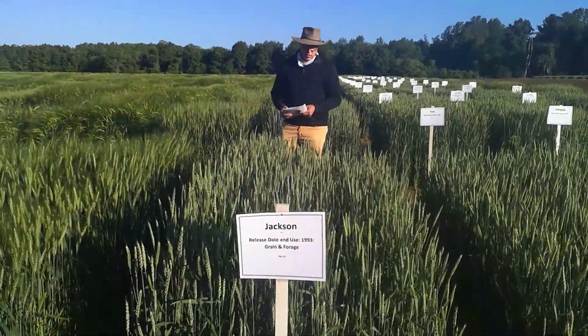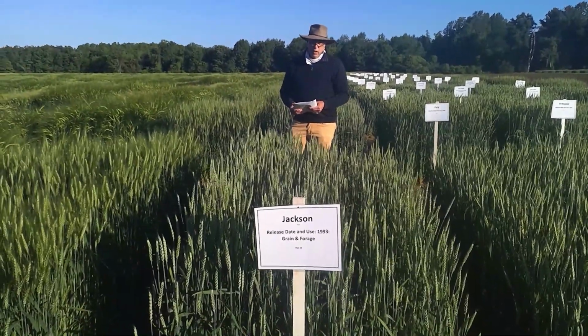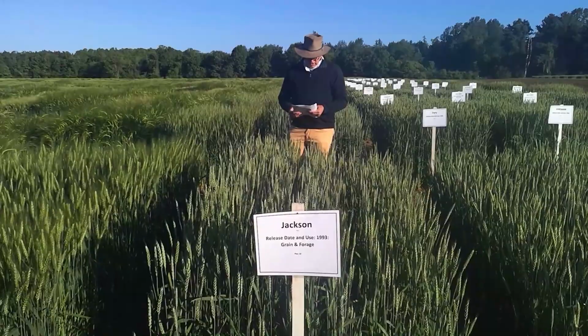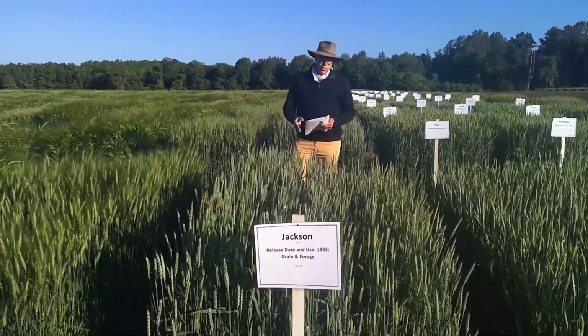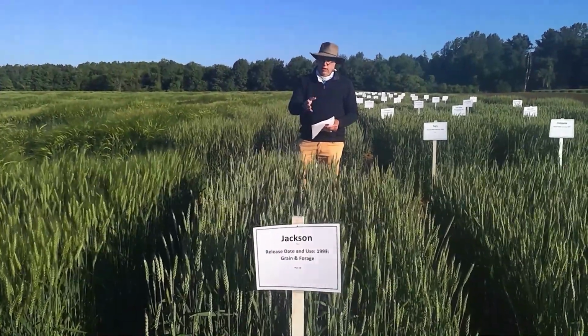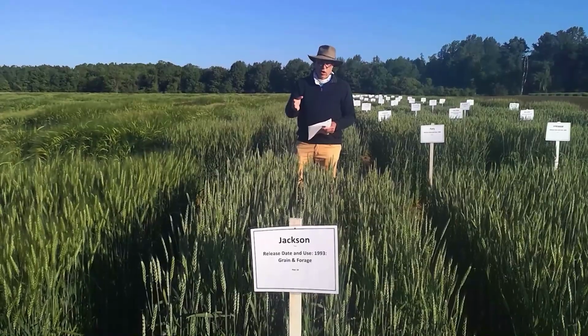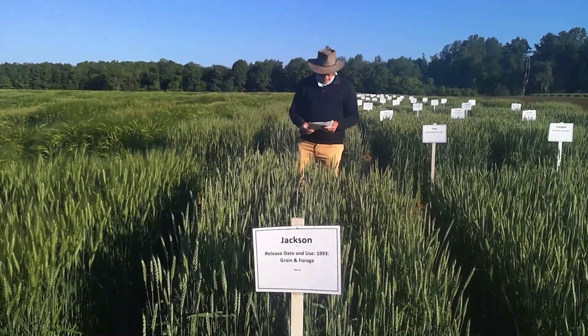Jackson, you can see, is a little bit taller. It was released in 1993, mainly for grain and forage. So beginning at this point, these are lines that I selected out of crosses that Dr. Pop Starling had left in the program.